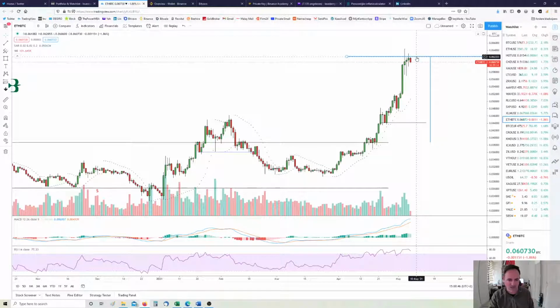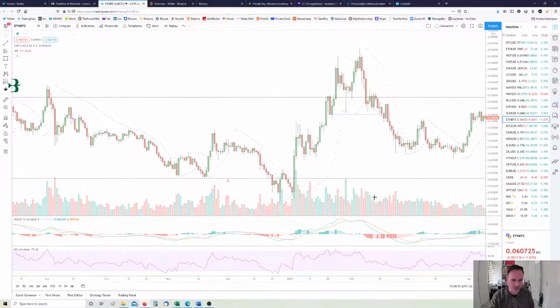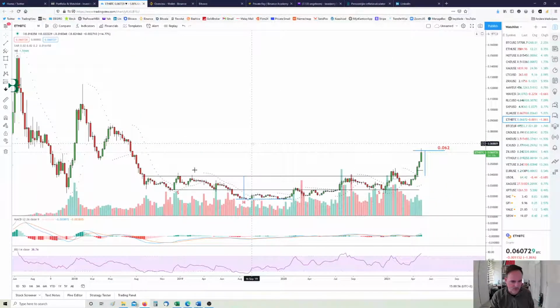This was my target, based on a cup and handle. Sorry, it was not a cup and handle. Let me see. It was a reverse head and shoulders pattern here. So you've got the shoulder on this side in 2018, a head here in 2019, and another shoulder here in 2020. Based on that, I extrapolated that the target would be this, which I did a long time ago. We met that target, and I sold 40% of my Ethereum position. I'll keep an eye on it. Ethereum is still going up, so it's still good to have some exposure to Ethereum. So for now, I'll leave that.